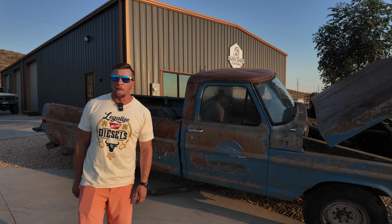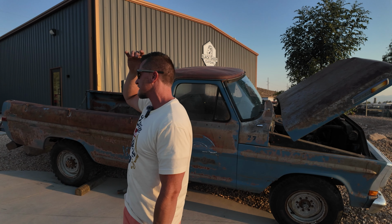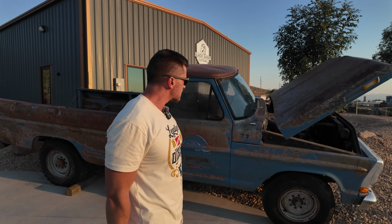If we throw a rod through the block, we'll just go find us another engine off Facebook Marketplace or something cheap. One of these other project builds has a leftover 460. Maybe if this engine's bad, we'll grab that engine and stick it in there. But the whole point is to start entry level, and we'll just go step by step. First of all, get it running. Second of all, we'll slowly make it cooler and cooler and better and faster. And eventually we'll have something we can be really, really proud of.